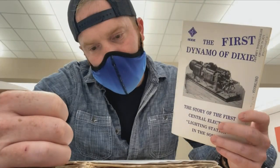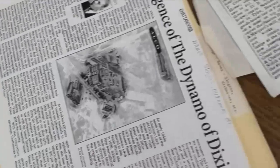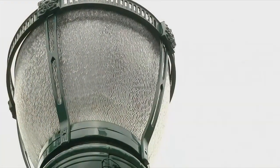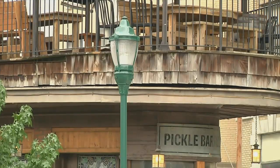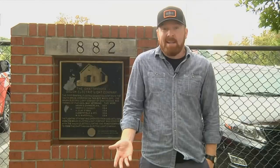Combing through the archives of the downtown Chattanooga Library, according to newspaper reports, May 6, 1882 was an incredibly exciting time. At 8 p.m., the town came out to see the flip switched and 25 arc lights light up the streets of downtown Chattanooga.